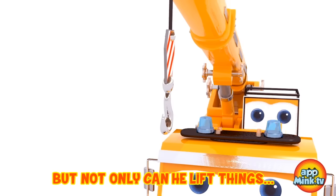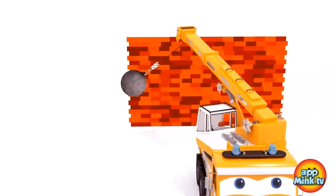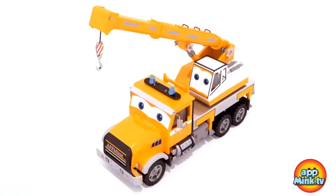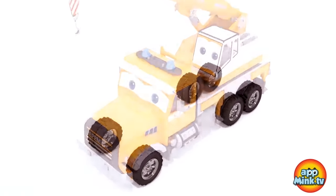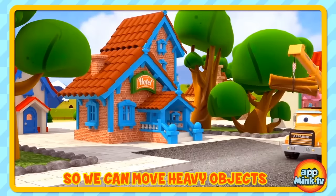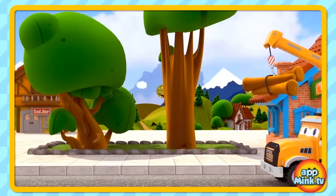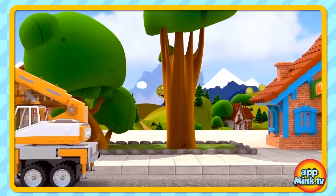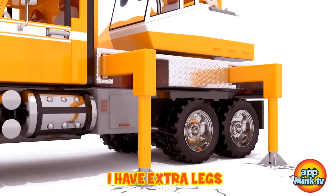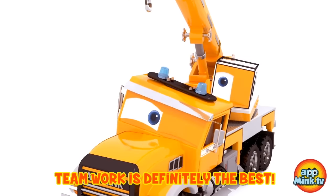But not only can he lift things, he can also smash them! Bam! We've got six big wheels so we can move heavy objects fast and easily. But if the crane needs more support, I have extra legs to lift heavier and higher. Teamwork is definitely the best.